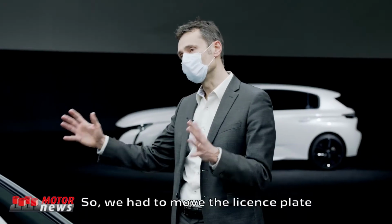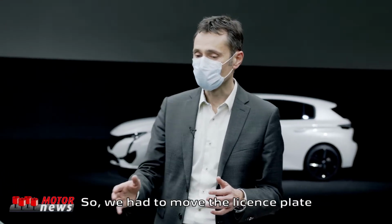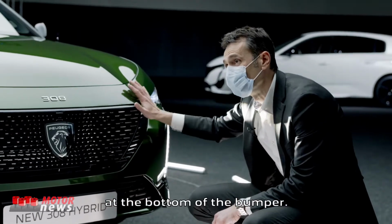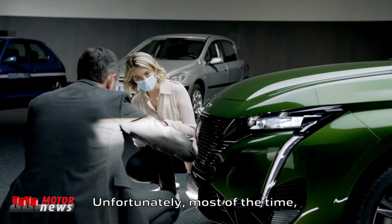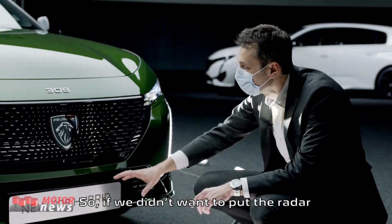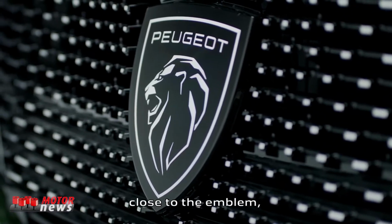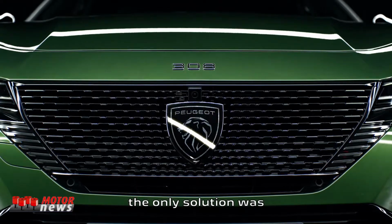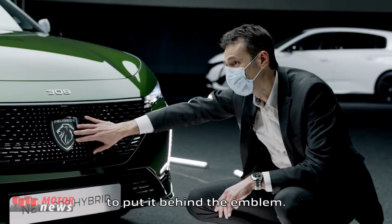So we had to move the license plate far from the grille, on the beam at the bottom of the bumper. Unfortunately, most of the time, this area is dedicated to the radar sensor. So if we didn't want to put the radar close to the emblem, to leave it alone in this big grille, the only solution was to put it behind the emblem.